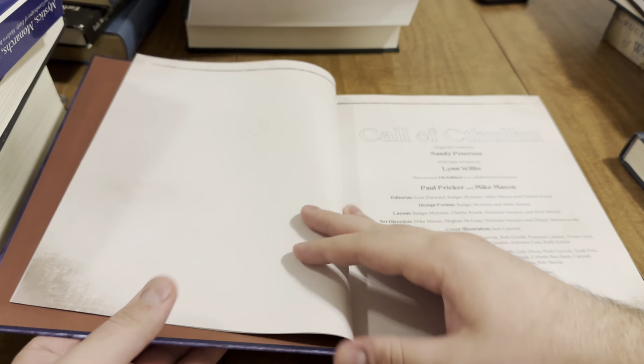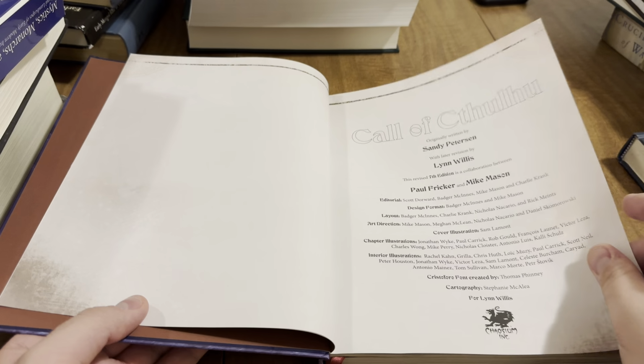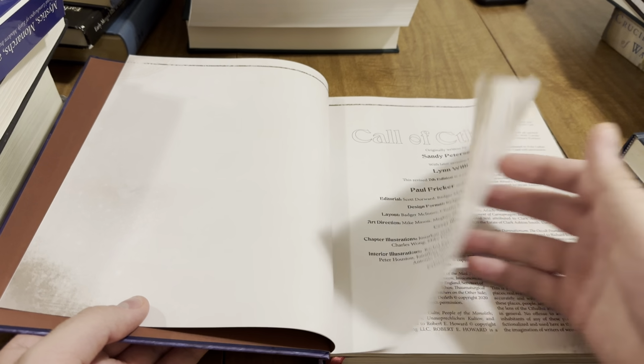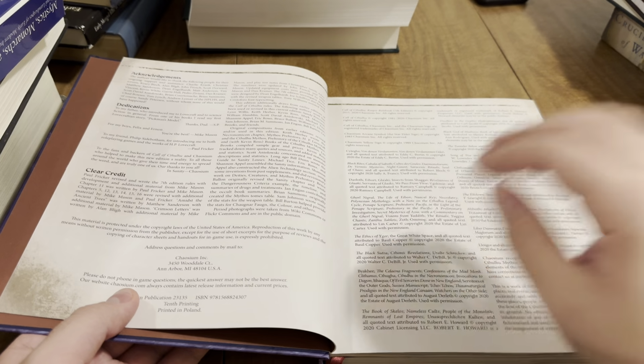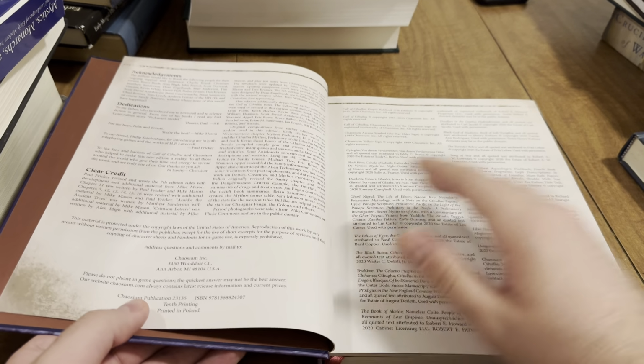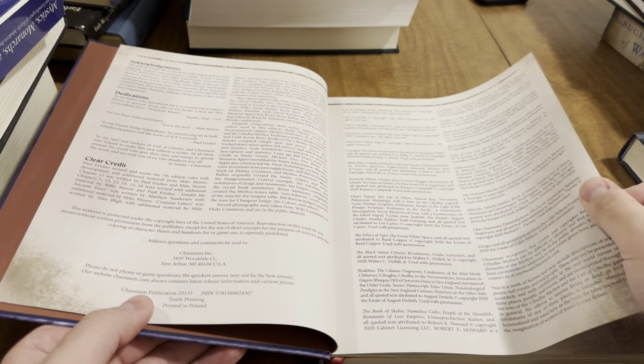the bindings seem pretty nice. I like the fonts a lot, which is kind of a small thing, but it looks good. Oh, printed in Poland. Look at that.